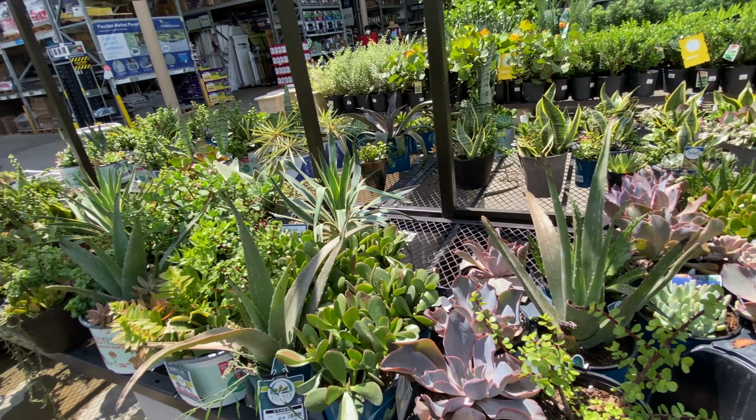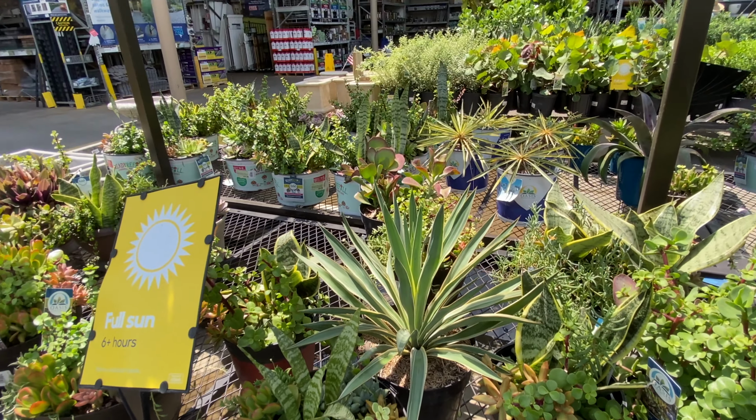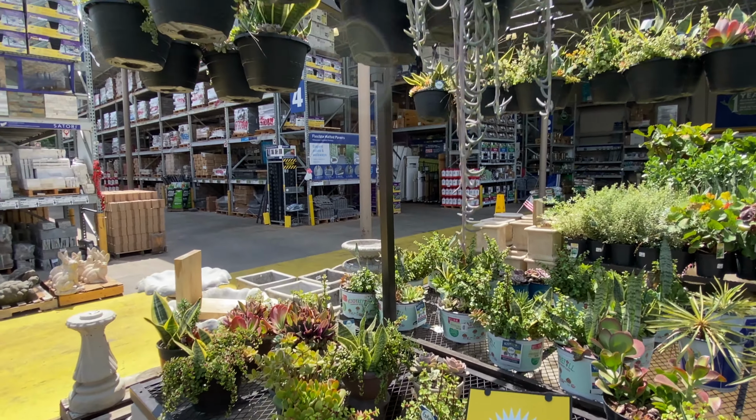We've also got beautiful hanging baskets. I love all the hanging arrangements. They're just really fun and visually pleasing. It's fun to have the eclectic mix of plants in there and watch them grow and get bigger and see how they blend together beautifully.